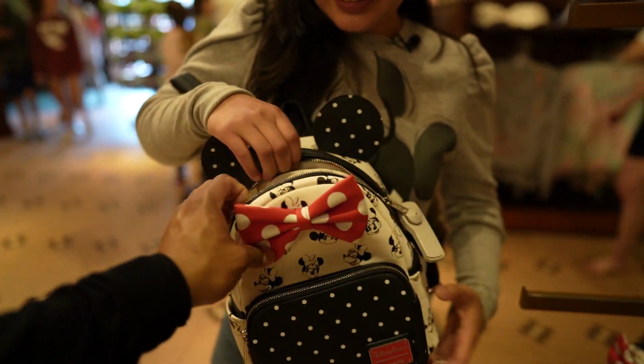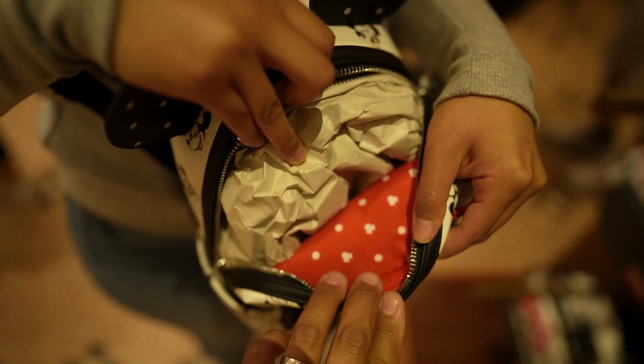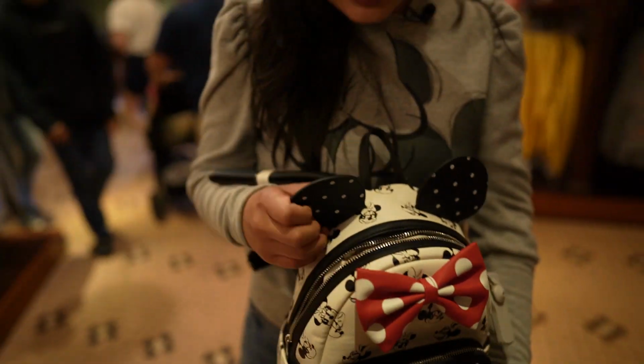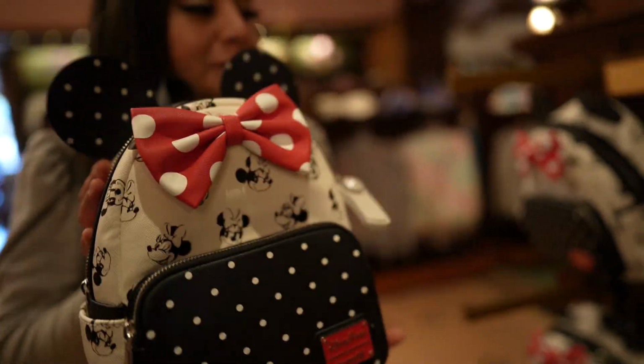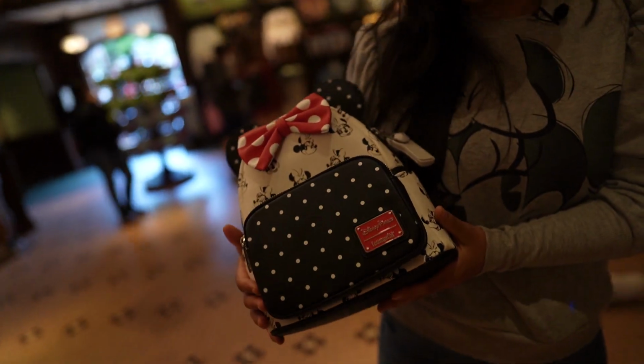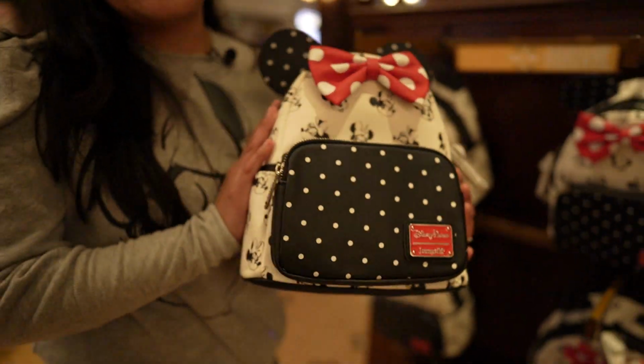Está muy bonito. What's the pattern inside? Ooh, cute little Minnie Mouse, with that red lining. That's so cute. That's so bonito. Oh, I love this one. And this one is going for $85. This one's the newest addition to the Disney Parks collection by Loungefly. Disney Parks Loungefly bag.